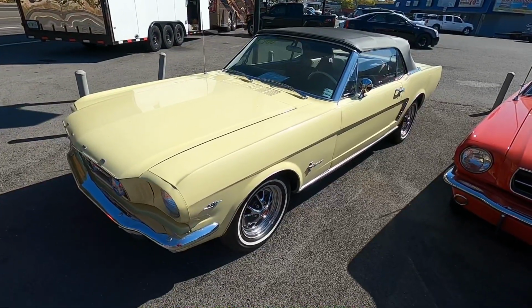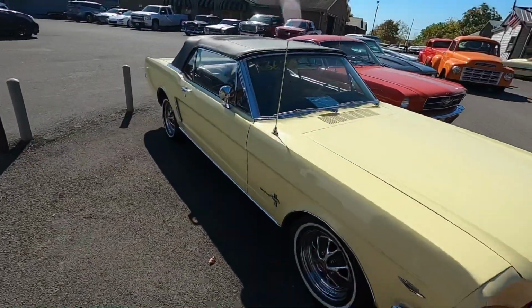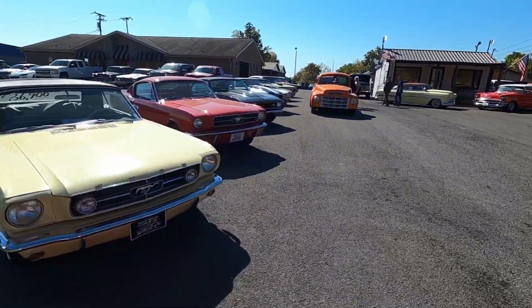So, we made it around the lot. Like I said, there was 12 cars added today. A few things in the middle that have already sold. They're on their way out.